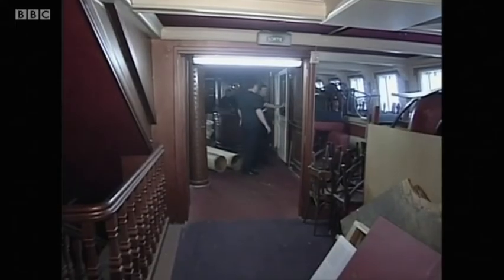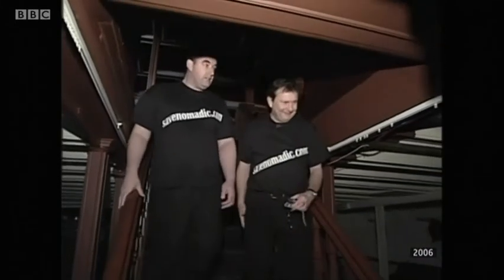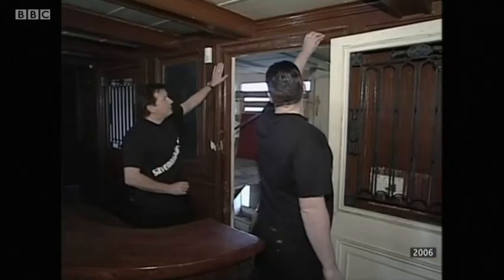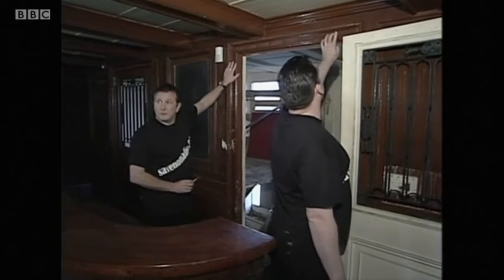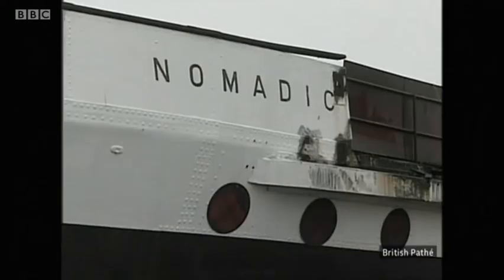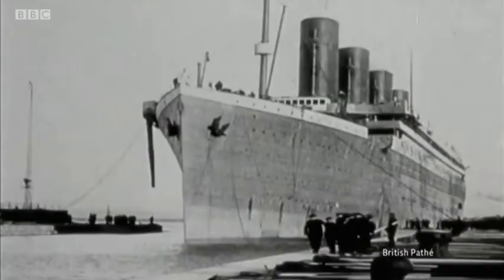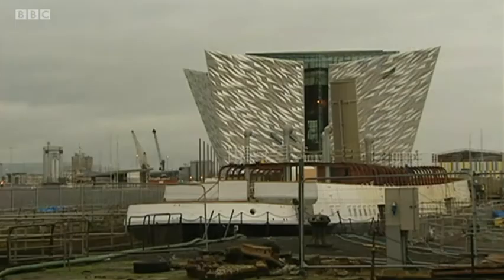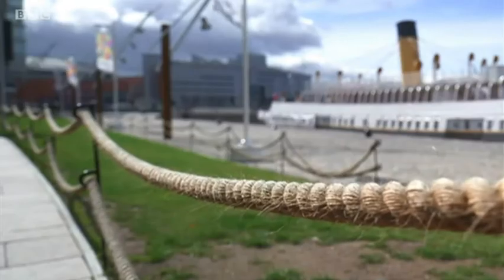Look at this, John. Fantastic. 15 years ago, I followed the same team of Titanic historians to France. This is the same pattern that was used on the door frames in Olympic and Titanic. They'd spotted a wreck called Nomadic, built to ferry passengers on and off Titanic at Cherbourg. They rescued it, and today the ship is a focal point of the Titanic Quarter in Belfast.